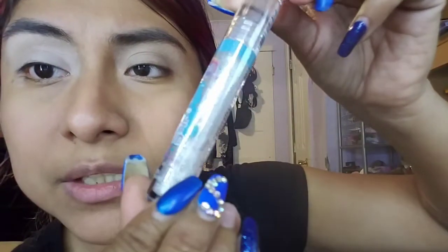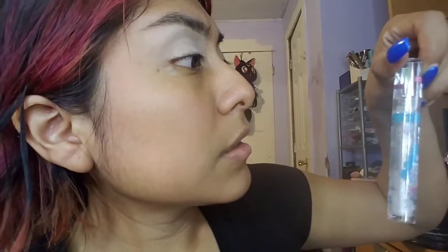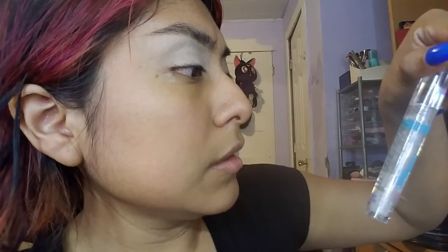And then it looks like we have some really sparkly going on here. Sing Out Loud. These are shimmer lip glosses. Sing Out Loud, that one's like a clear one. Oh my goodness, it's already giving me a headache. Woo! Share a Smile. It's like a light pink. That is strong. Very strong.